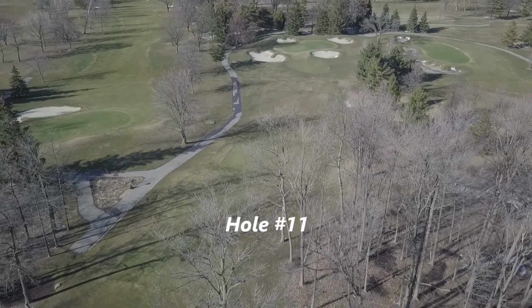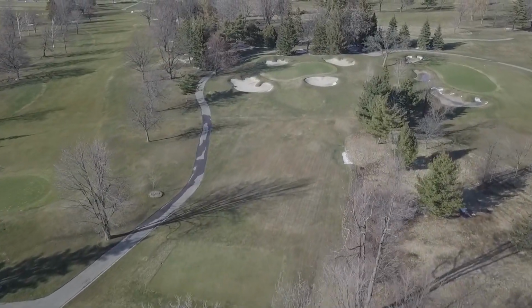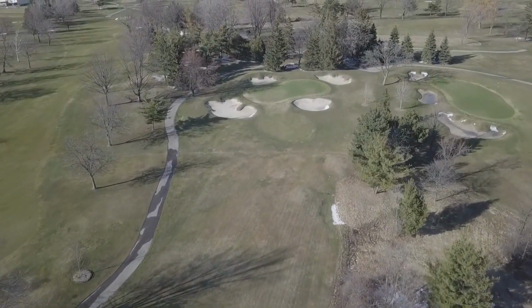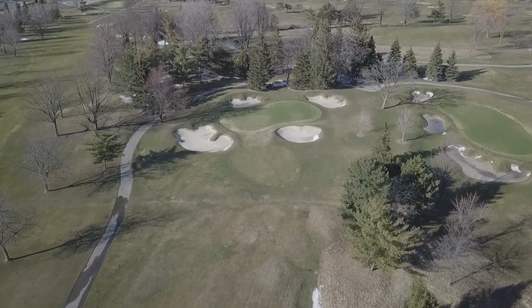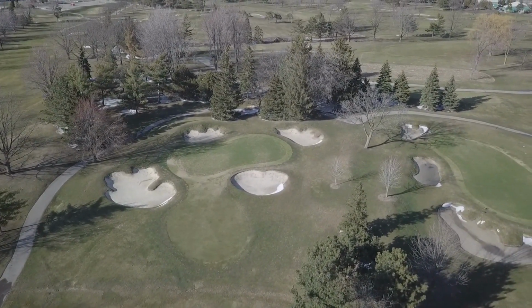Hole number 11, tees in great condition. Looking out towards the green, you can see a little bit of wind desiccation around the collars. Again, it's responding well to this warm weather. We're in good shape.